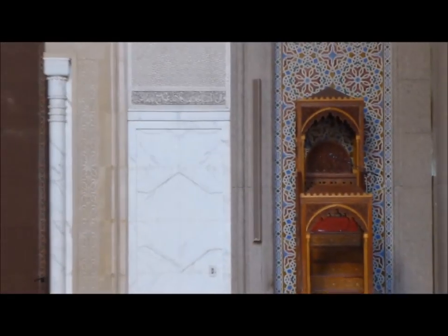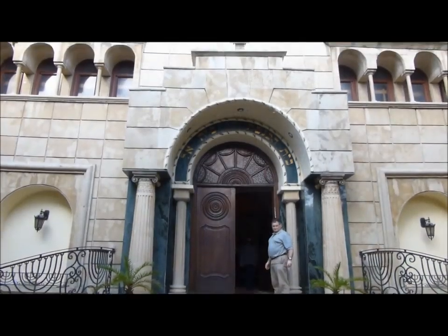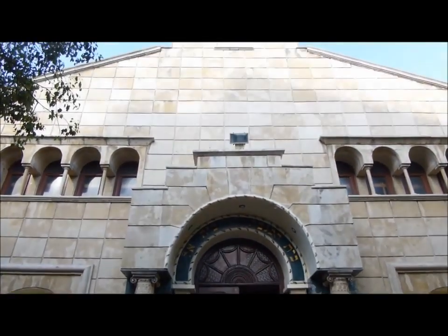It's closer to the prior. And also we have speakers everywhere. Because this is what pillars over there. Beit Knesset, Beit El, in Casablanca.